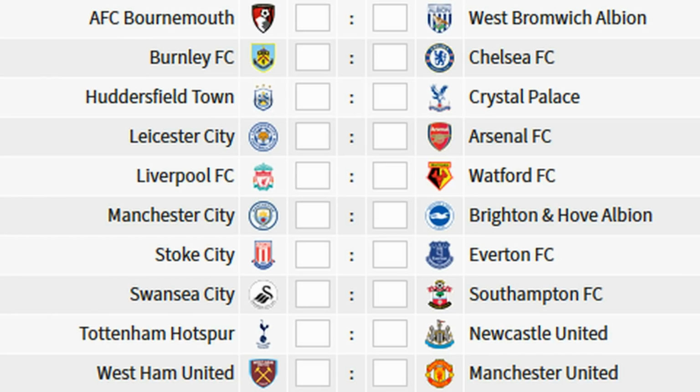The fixtures for game week 31 are as follows: Bournemouth versus West Brom, Burnley versus Chelsea, Huddersfield versus Crystal Palace, Leicester versus Arsenal, Liverpool versus Watford, Manchester City versus Brighton, Stoke versus Everton, Swansea versus Southampton, Tottenham versus Newcastle, and finally West Ham United versus Manchester United.